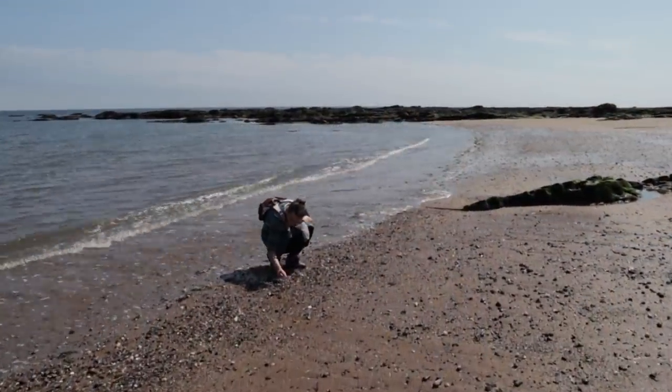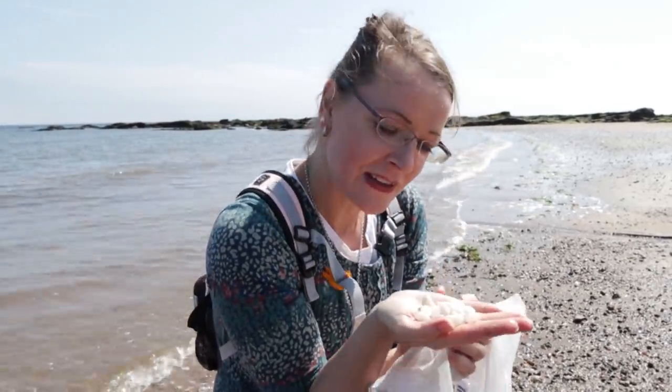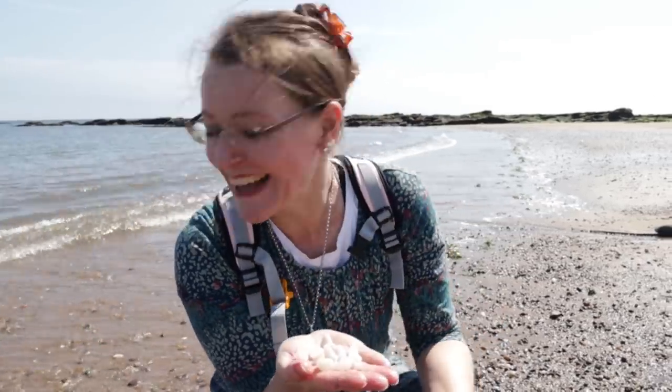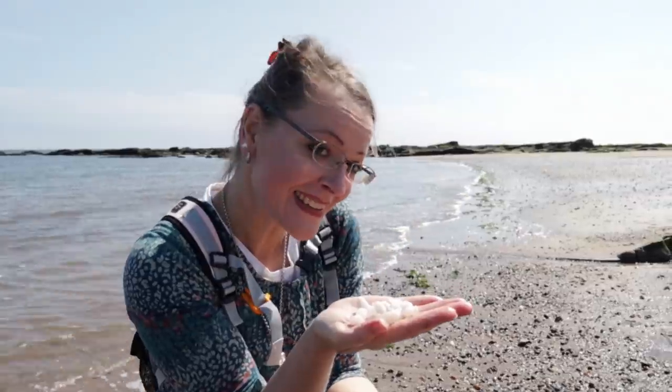So are you having much luck down there? There's virtually no glass here, but I've picked up a couple of these white quartz pieces. Oh, watch yourself, the tide's coming in. And I think we can make something with these white pieces.